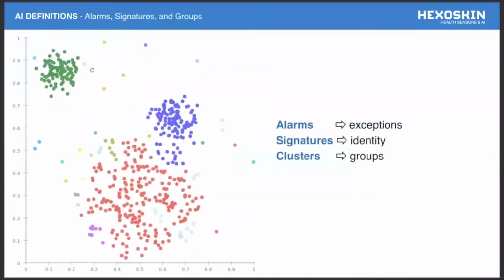Alarm, signatures, and groups are tasks that can be done in what we call an unsupervised way. It's not necessarily about mapping A to B. It's about finding patterns that meet a certain criteria. For example, outliers are exceptional events which should trigger an alarm or a warning in a monitoring system or a recommendation system. Patterns can define a signature, an identity that can be used to quickly distinguish between two individuals or find a biomarker for a health condition.